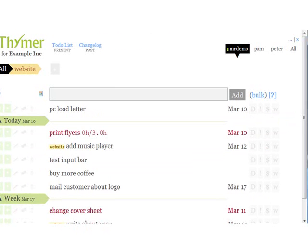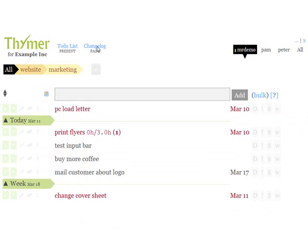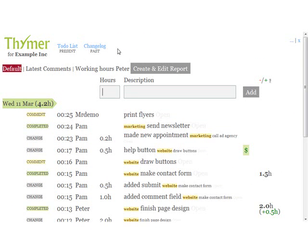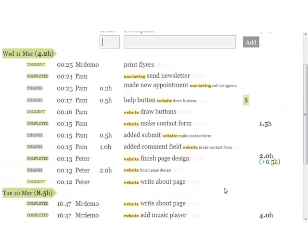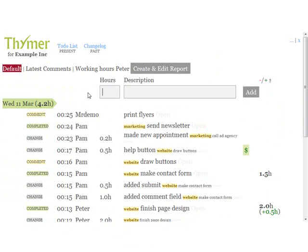Finally, let's see how we can make reports on the progress in the changelog. By default, all the most recent changes in all projects are shown. This way you can keep track of what the most recent progress is. It shows completions, changes and also comments other team members made on tasks. We can easily make custom reports to keep track of the progress or costs of individual projects or team members.